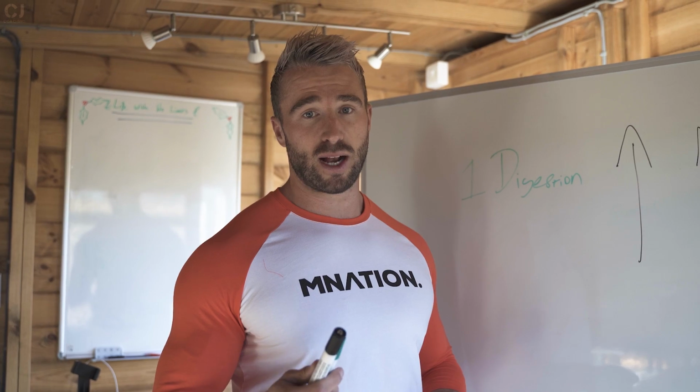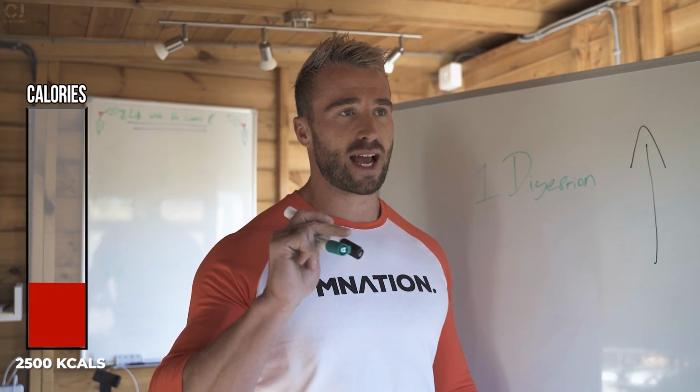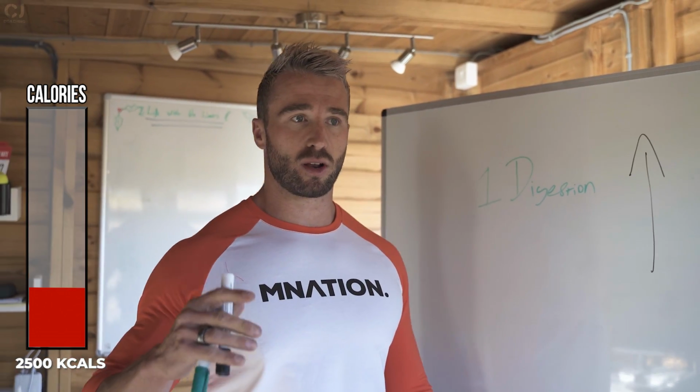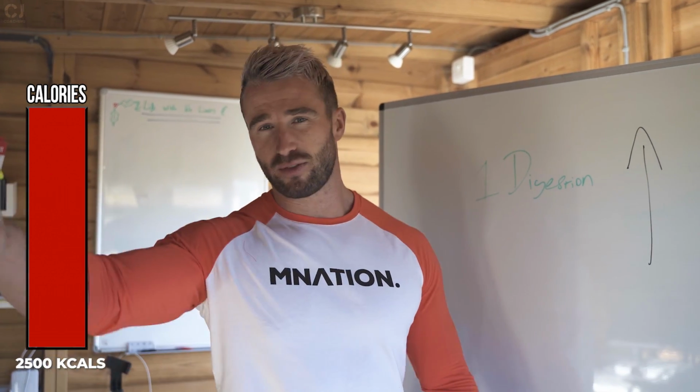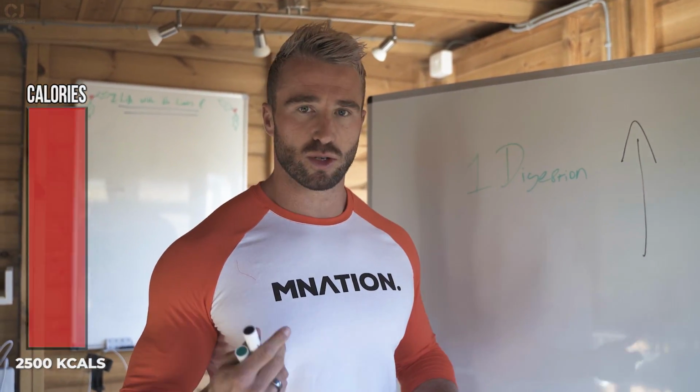Now, how do we do this practically? If we're starting at, say, a baseline of 2,500 calories, we want to make sure that we're incrementally going up in reasonable amounts. We're not going to try and go from 2,500 calories to 5,000 calories because we're now trying to add muscle mass. That's completely ridiculous and the digestion will just break.